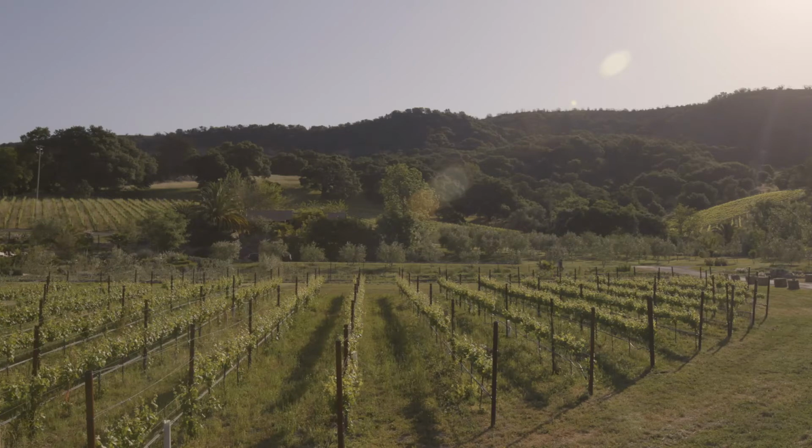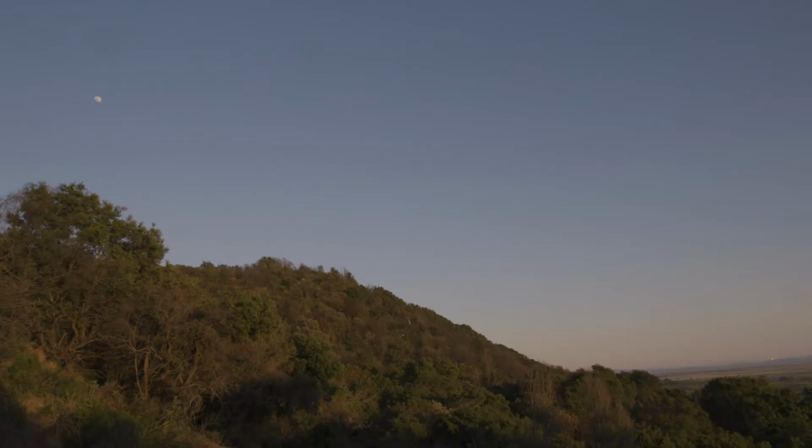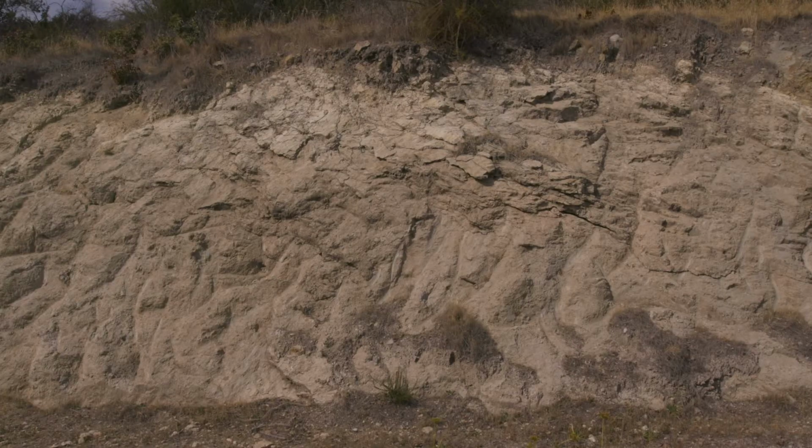So the vineyards sit on the slope of Arrowhead Mountain, which is the most southern point of the Mayacamas Range, which separates Napa and Sonoma counties. Arrowhead Mountain is a volcanic hillside facing southwest, overlooking the San Francisco Bay and the Petaluma Gap. So the soil is mostly volcanic ash over Huichica Loam and marled rock.